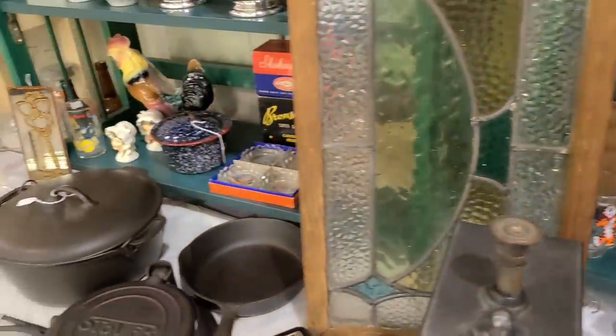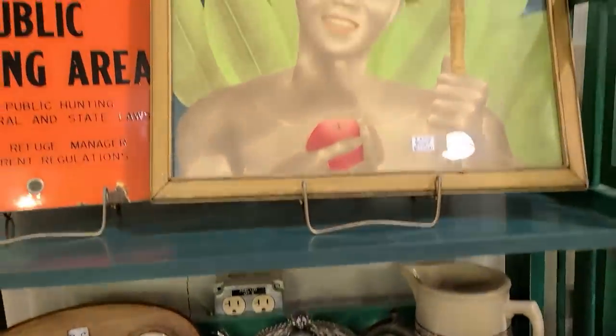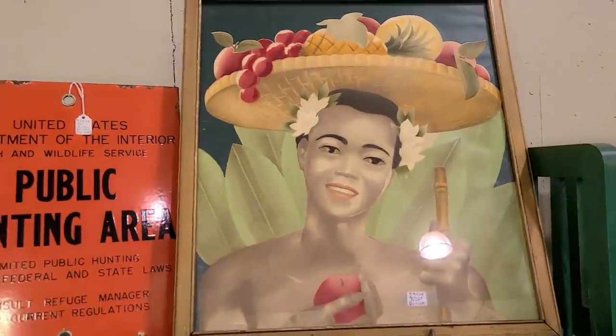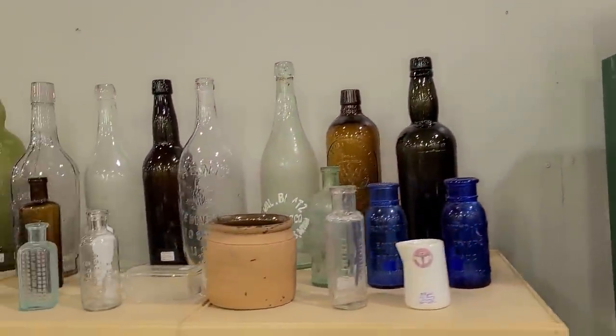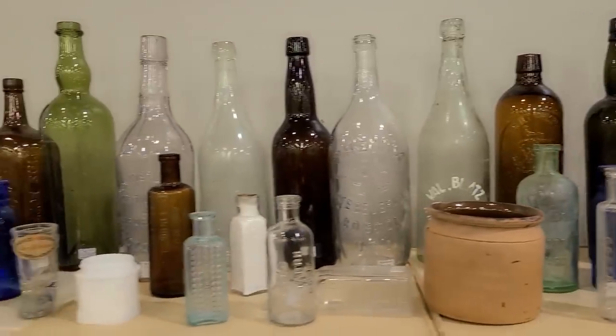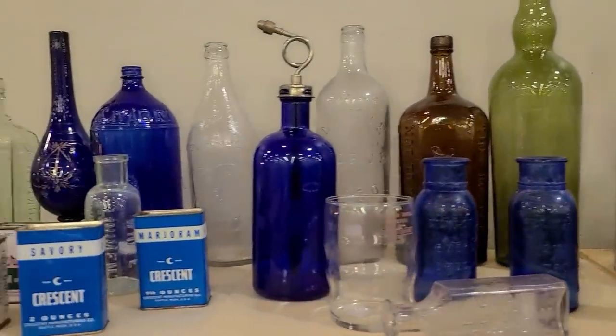I'm so descriptive, aren't I, compared to Peggy? She knows her stuff. I just tag along for the fun of it. I like old bottles. Not what's in them, but the bottles themselves.